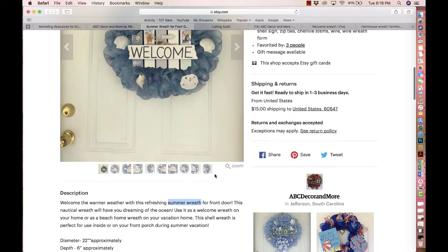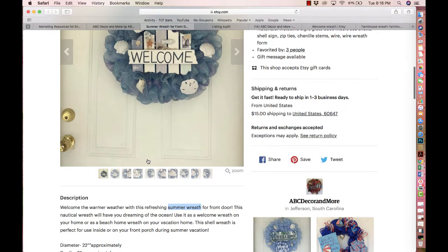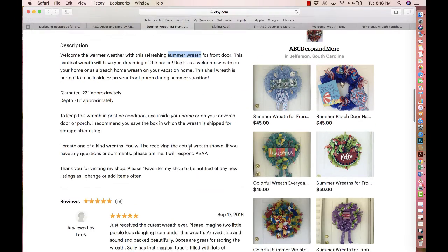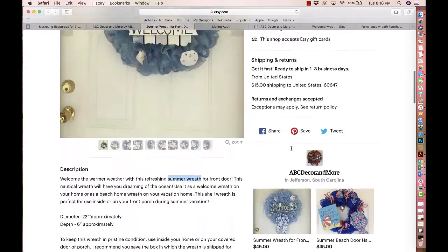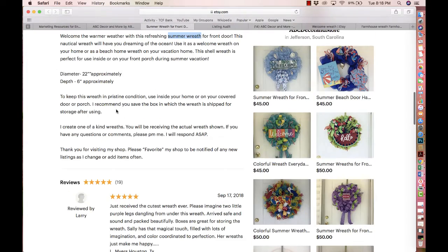So once you do that, now you got all the keywords here. You have the main keyword here. You're going to sprinkle the keyword in your listing descriptions. All the other keywords, you're going to put them throughout the listing description. Make sure it makes sense. Don't just put them anywhere just to put them in there. Make sure it flows, it makes sense, it's easy to read. But you have to include them because that's how Google knows what your page is about.